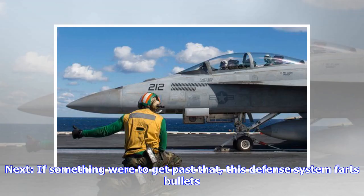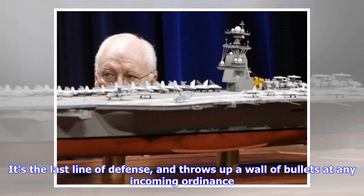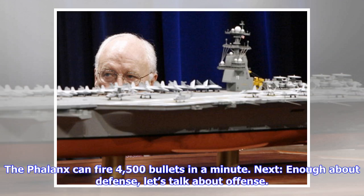Next, if something were to get past that, this defense system farts bullets. 8. The Phalanx. A Phalanx close-in weapon system. Jim Watson, AFP, Getty Images. From the sound that this thing makes, the Phalanx close-in weapon system basically farts bullets. It's the last line of defense, and throws up a wall of bullets at any incoming ordnance. The Phalanx can fire 4,500 bullets in a minute.